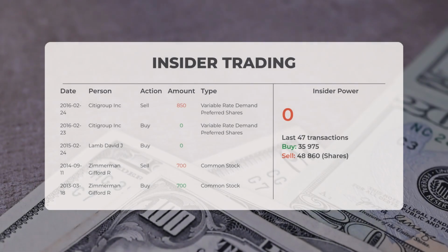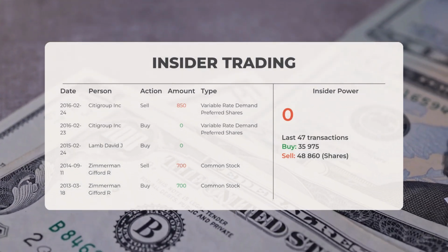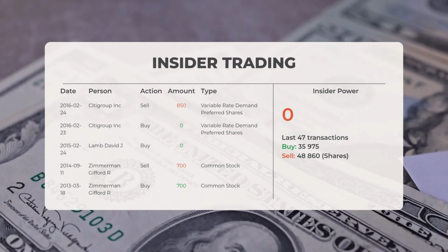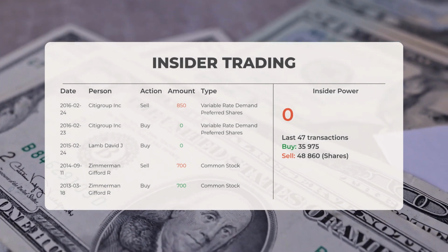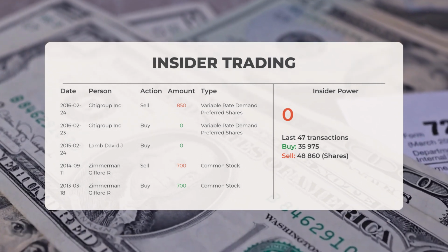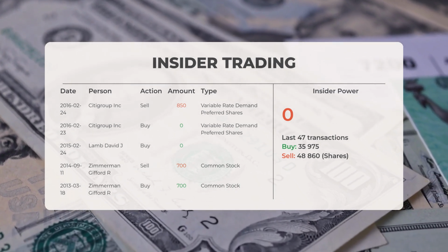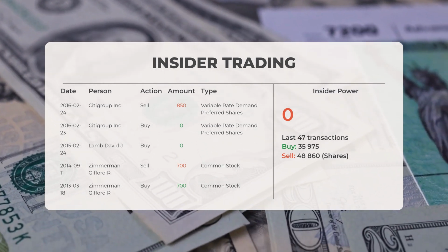The combined average rating for NIO from multiple analyst sources is to sell. The most recent insider trade for this stock occurred more than 3 months ago. The latest trade took place on the 24th of February 2016 when Citigroup Inc. executed an insider sell of 850 shares of variable rate demand preferred shares.